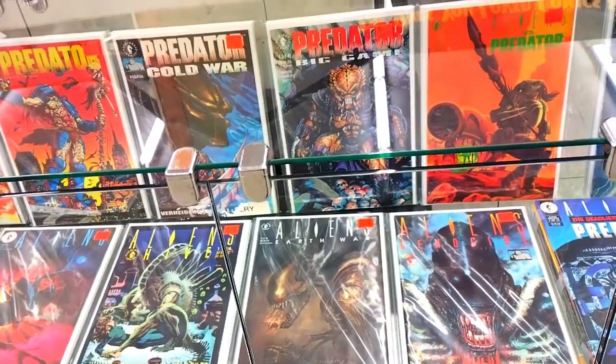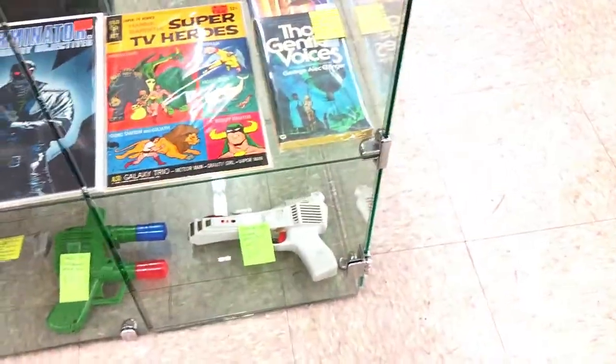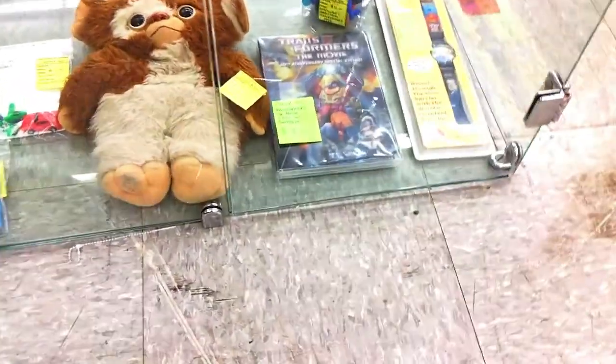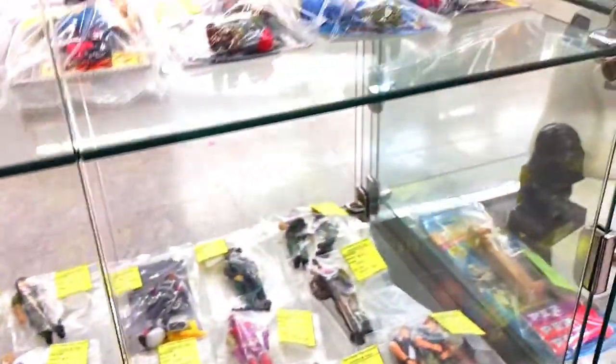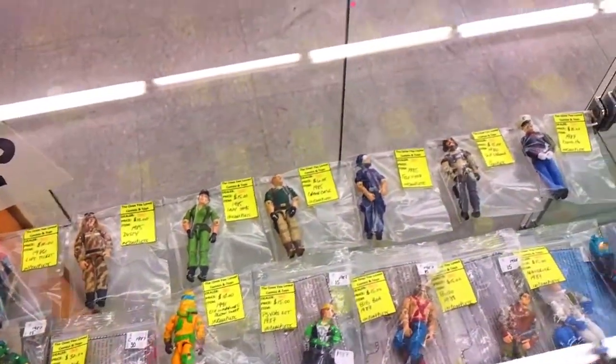Whole bunch of Alien Predator comic books. All right, 18 down there. I see that. Superhero, super TV heroes, and an old school Neutron wand from Ghostbusters. That's an interesting looking gizmo. Yeah, that must be the original. The first prototype. Oh man, you got some great stuff up in here though. Alright, you got some MOTU down here. Nice. G.I. Joe. Okay, this new vendor coming with the good stuff. Alright, okay. I see you.